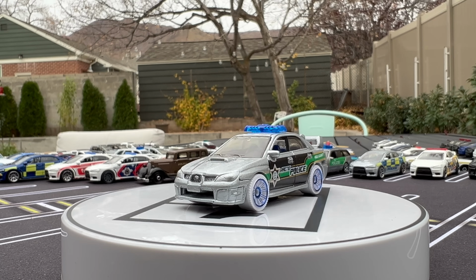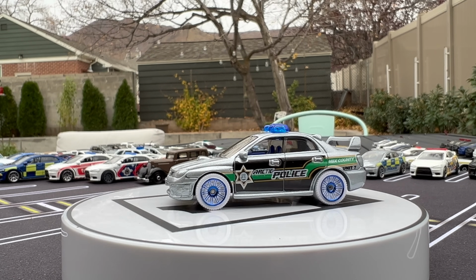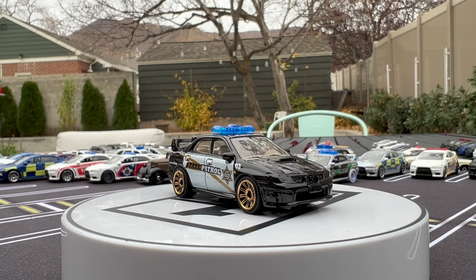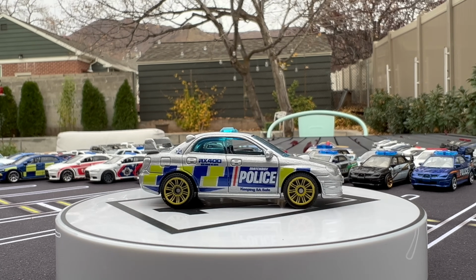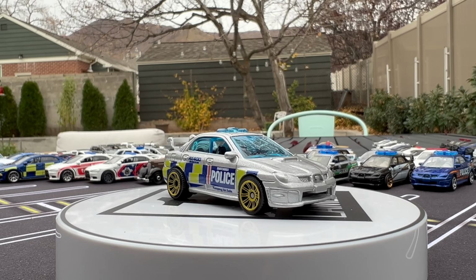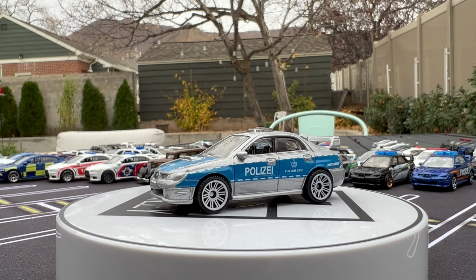But I think you've been able to see all of my police vehicles outside of my top 10. Just as a reminder, you do a video, you do a photo on Instagram, you use the hashtag lamleychallenge. Police cars is the theme. I want to see what you have in your collection. Do your top 10, do your whole collection, do your top 3. I don't care. Just make sure it's police cars for November, and we'll reset in December.